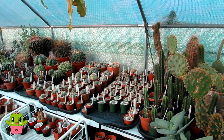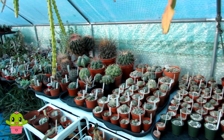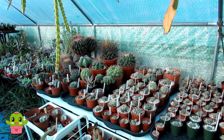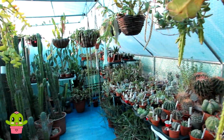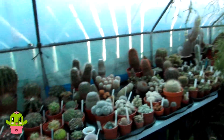So in part 1, I did all this side of the table here and did an update. I'm just going to run through a little bit of what's happened since with the plants, and then in this part 2 I'm going to be carrying on from the top all the way down up to here.